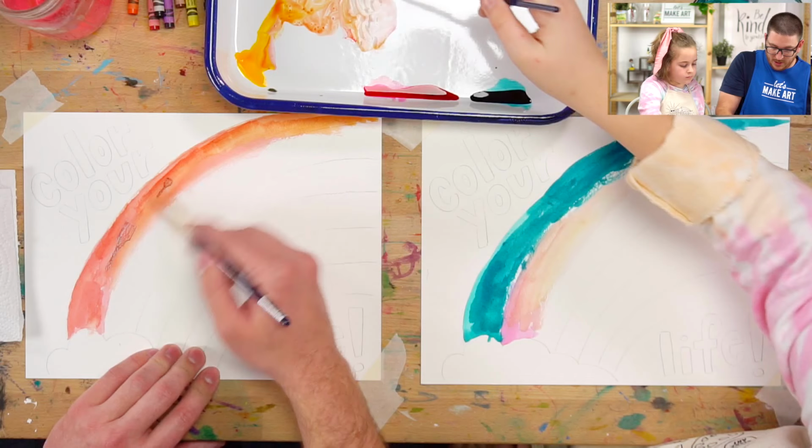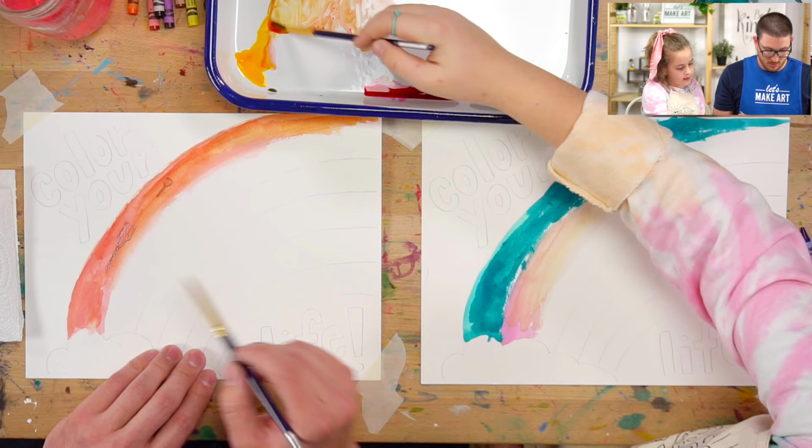Look at the different colors I have. Whoa, that looks like orange and a brown red. And that reminds me of like autumn. I love autumn. It's a pretty color. That is a pretty color.